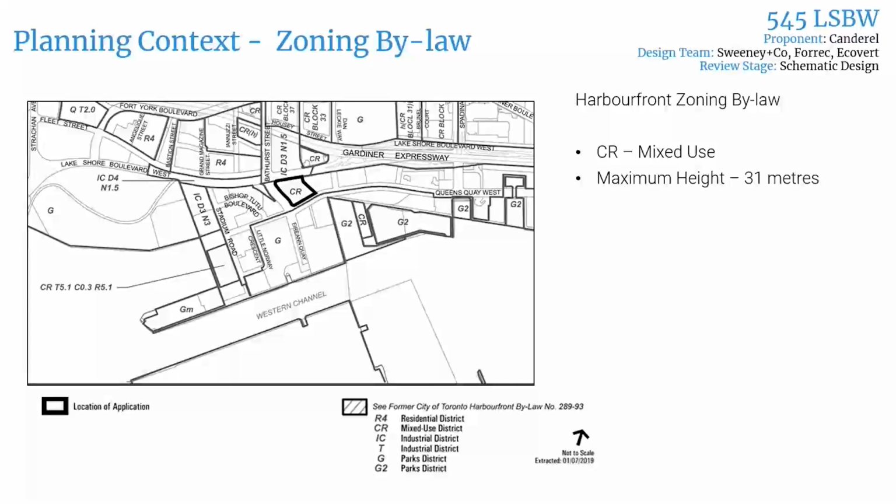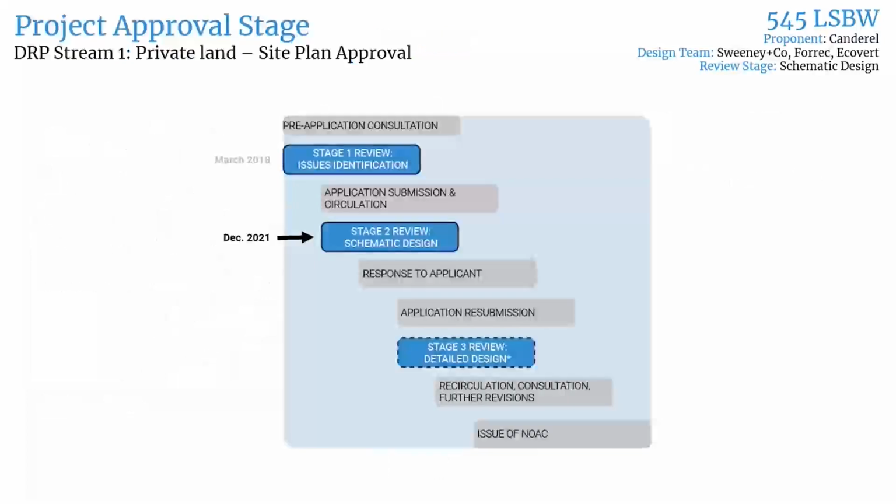So that's my overview. If anyone has any questions, and I'll turn it back to Josh. Great, thanks, Sue. And this slide is a familiar one, just shows where this proposal is in the project review and approvals process. As I mentioned, the original rezoning application came before this panel in March of 2018, and it's since been redesigned and it's now here for stage 2 schematic design.